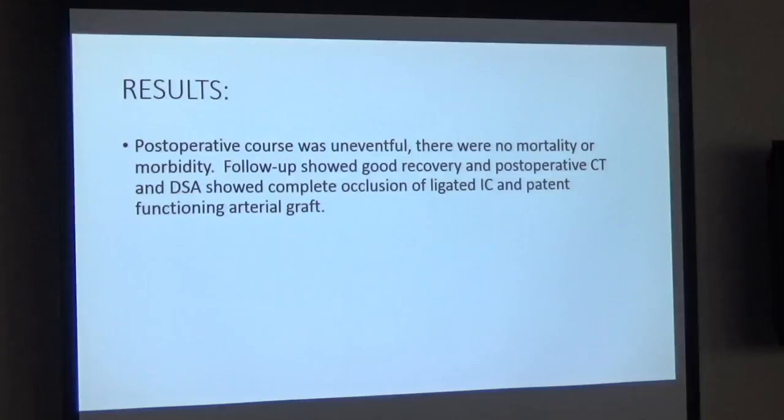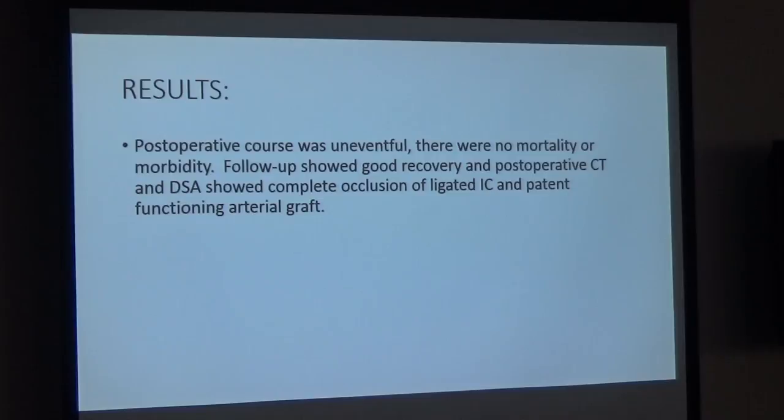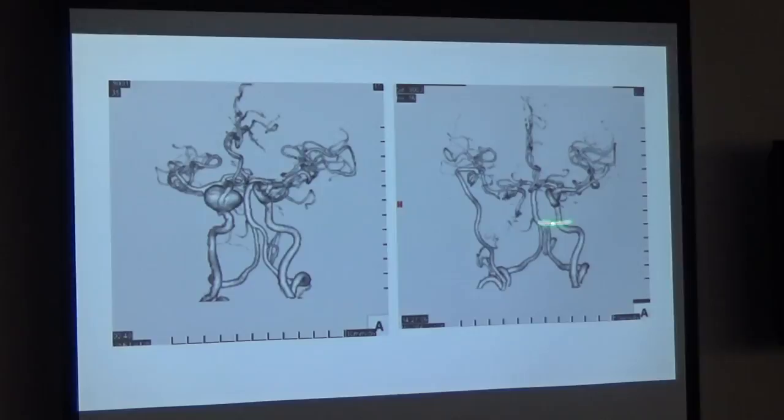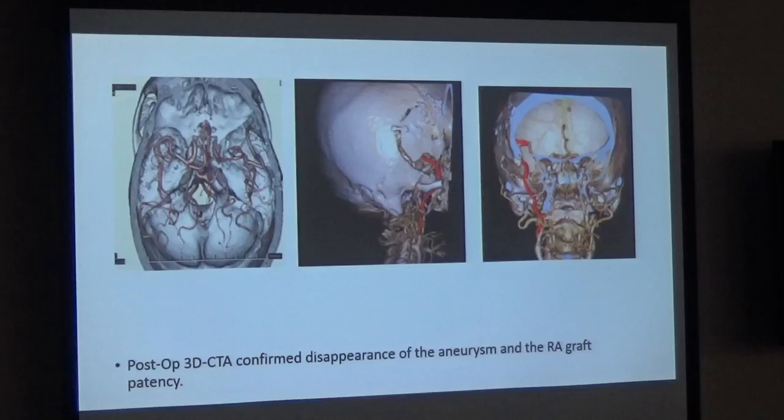The postoperative course was uneventful. There was no mortality or morbidity. Follow-up showed good recovery, and postoperative CT showed complete occlusion of the ligated ICA and a patent functioning arterial graft. There is the pre-op CT, and this is post-operative. Here is the radial artery graft, and we see the aneurysm disappeared. Also, the radial artery.